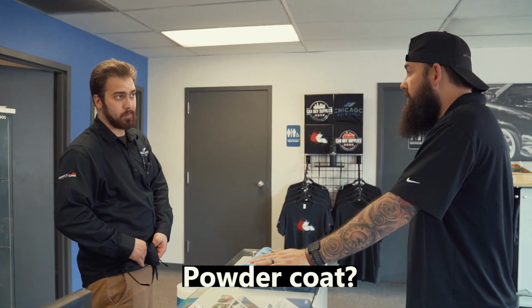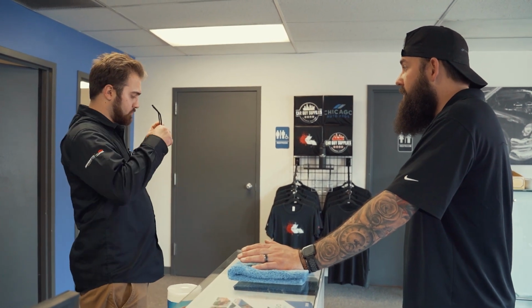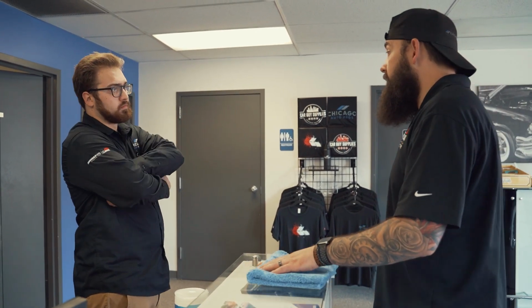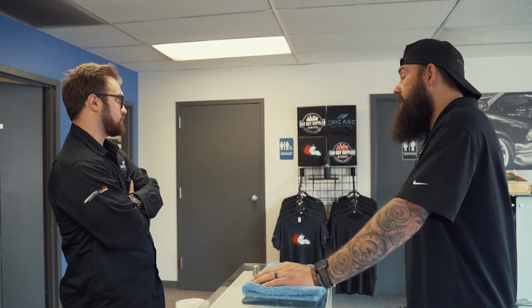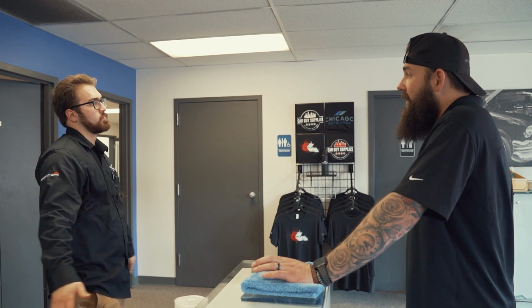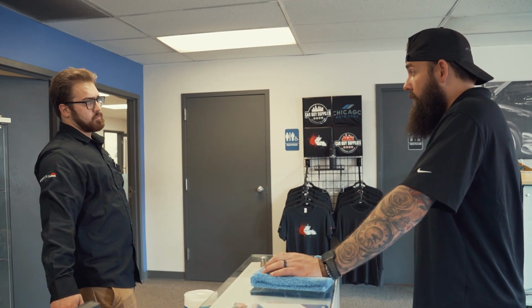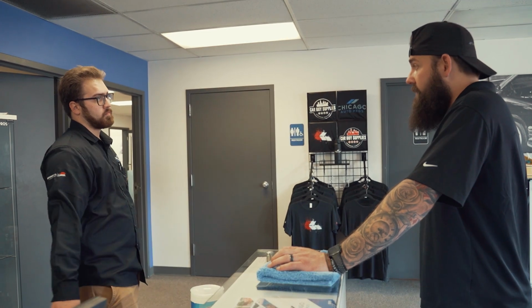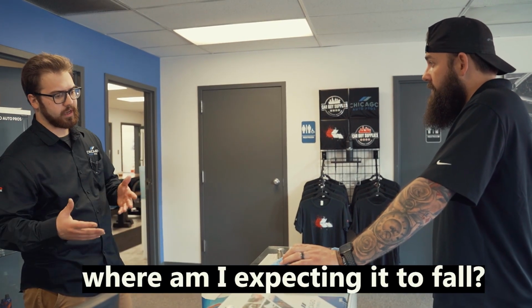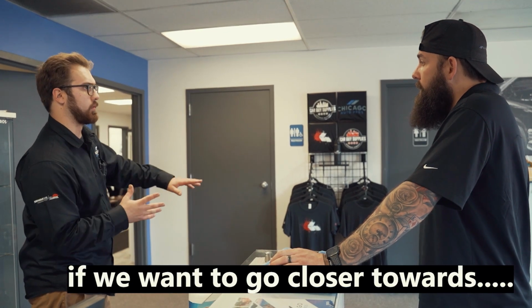What, powder coat? Yeah, they need to be done. I mean, the paint is peeling away. On the wheels too? Yeah, the wheels are not nice looking. The edges are all chipped up, and there's no shine to them. You can tell they're worn down. Okay. It'll polish up decent. Inside's nice. Where am I expecting it to fall hours-wise if we want to go closer towards?